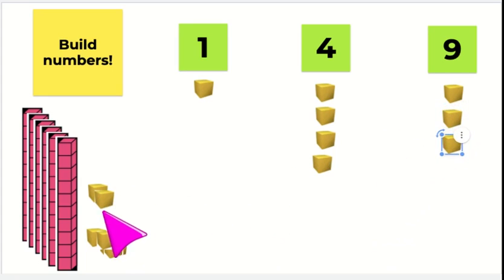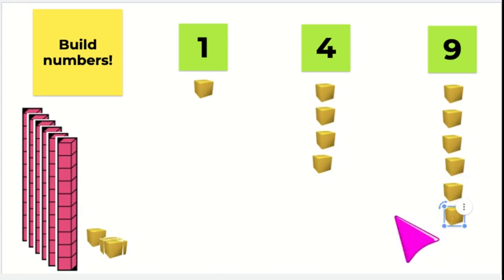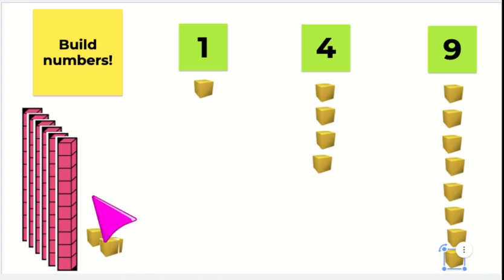3, 4, 5, 6, 7, 8, oops. And last but not least, 9. I'm going to squeeze it in all the way at the top. I think I'm going to try. There we go. Perfect. Really quickly, friends, which one has the most cubes underneath?